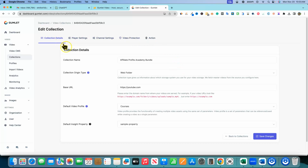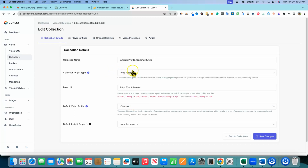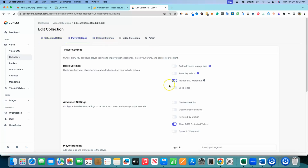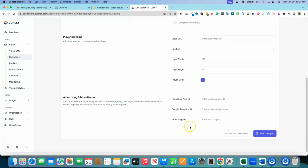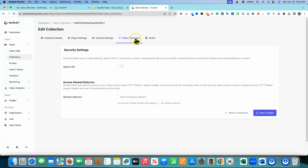This is where you can come in here, collection details, and collection origin type. You have all kinds of different areas where you're getting the video from. And then you can title it and do different things. Player settings: this is where you can change all the different player settings that will be applied to the videos uploaded in this section. Then you even have video protection right over here.